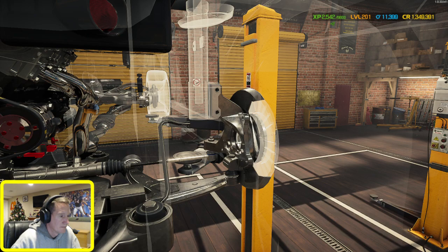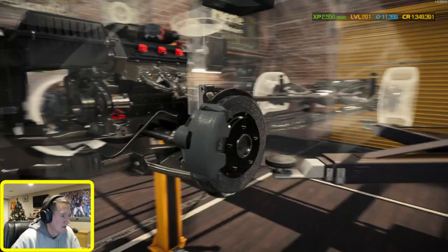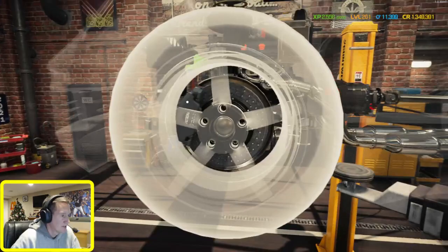Front hub bearing. Should have one more 3-star vented brake. Yep, I do. Cap. Pad. Caliper. Brakes done. Shock. And we'll get that in, link to the sway bar. All right. Suspension systems are done.